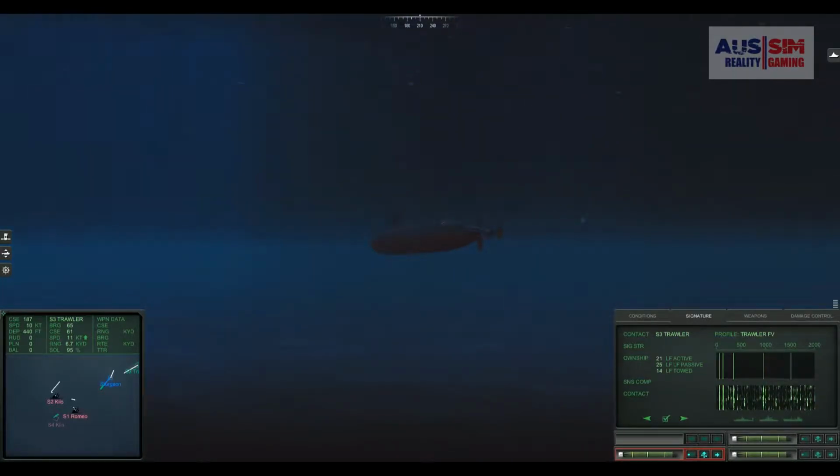Next contact. Next target. No, not picking him up. He must be above the thermal. That's alright. We'll just keep heading in this direction. Next tube. Oh, it looks like he's coming down too. Low tube. Torpedo loading. Yeah, it looks like he's coming down too.